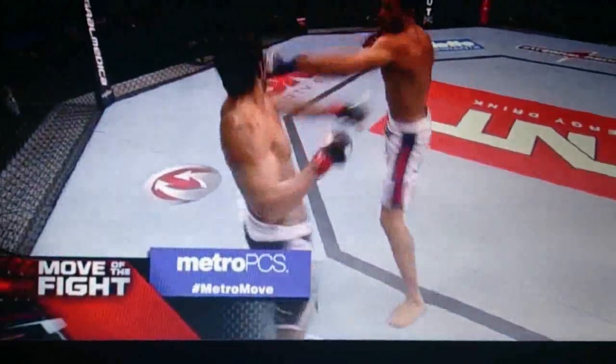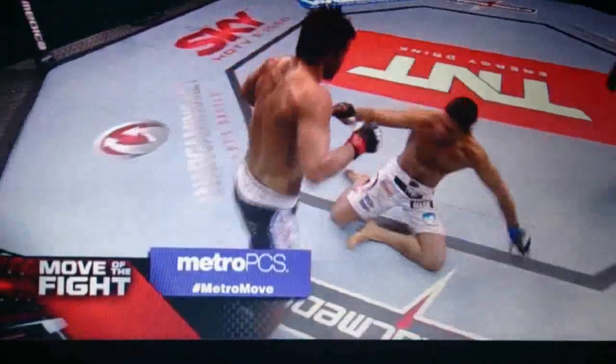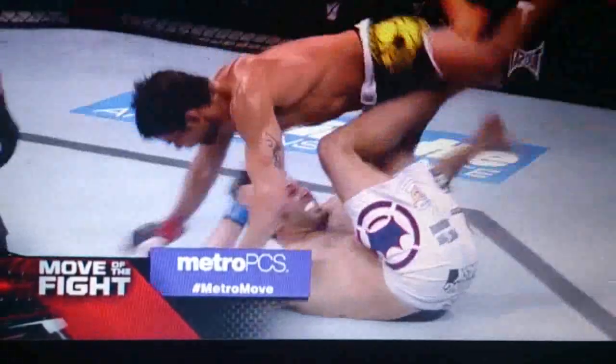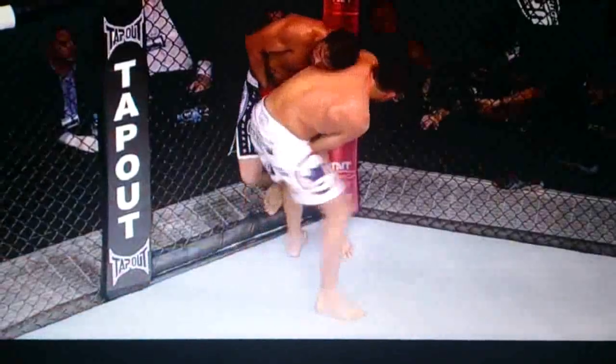Well, here's the right hand from Cabral. Just caught Mitchell as he was going forward in that second round. He went second, but he landed first. Just non-stop aggression from Cabral.